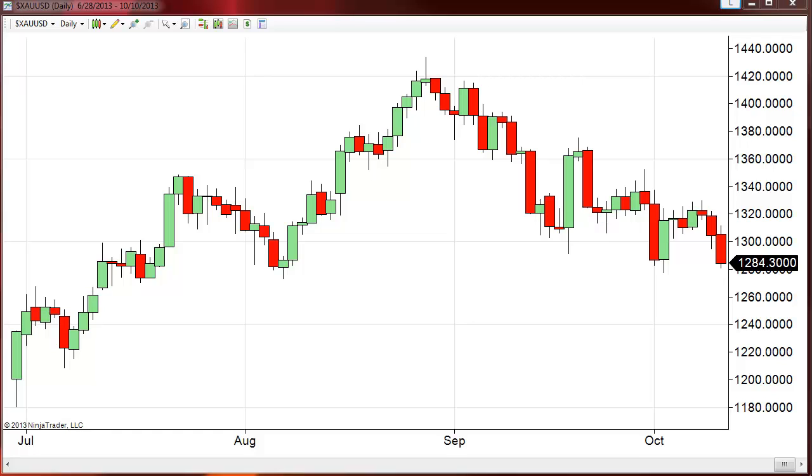Major downside move in the precious metals markets, under extreme pressure. Gold is currently trading off about $22 on the day through 1300 with a vengeance. Currently trading 1284, 1285, puts it down about 22 on the day. The low is 1280. The high is 1312.60. We'll talk about support levels and where we think this market is headed, all on today's daily report.